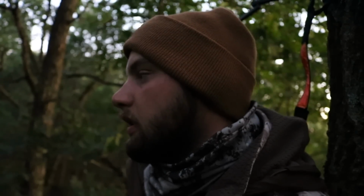Alright, everybody, we're in the stand this morning. When I came in, I seen some deer down below this ridge top that we're on. We got like a west-southwest wind, which will work really well for this stand. Basically have the wind blowing in my face, so anything that comes through here is just not gonna smell me. So you can hear the cows this morning.